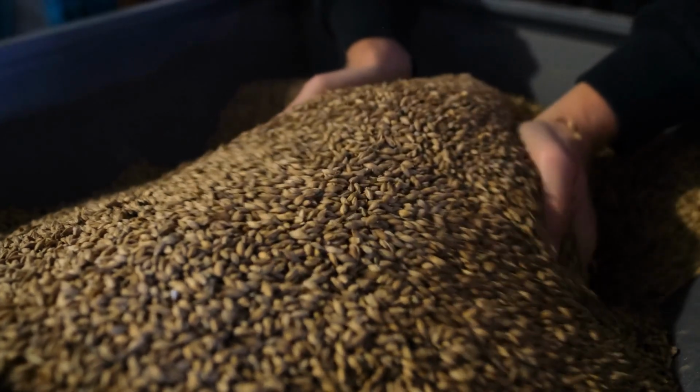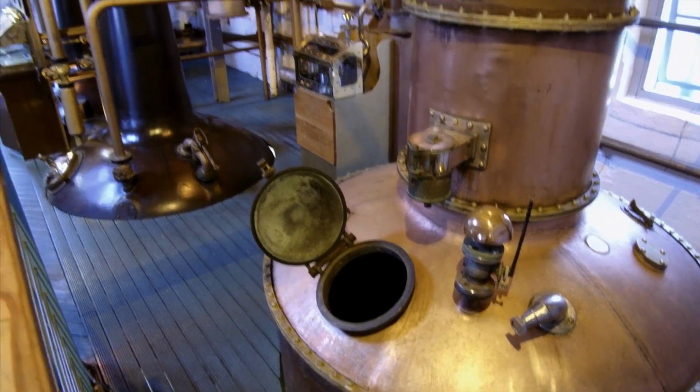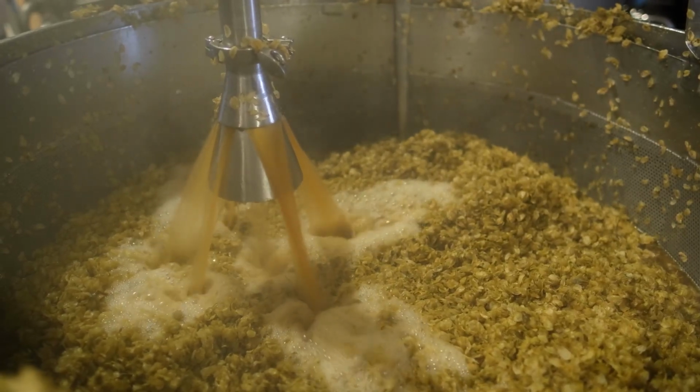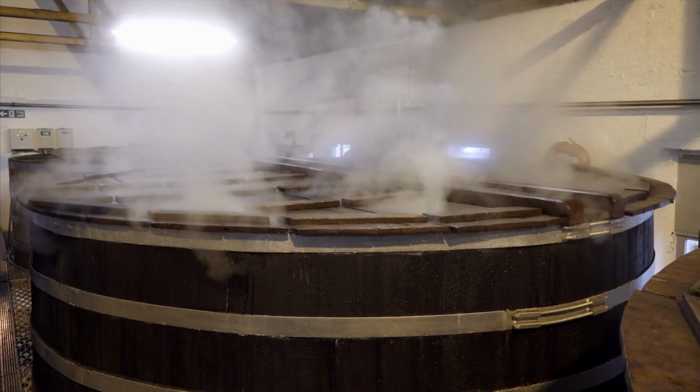American Single Malt Whiskey is made from 100% malted barley, distilled at a single distillery. The process begins with malting the barley, where it's soaked, germinated, and dried. This malted barley is then mashed, which converts the starches into fermentable sugars. Fermentation follows, where yeast is added to the mash to produce alcohol.